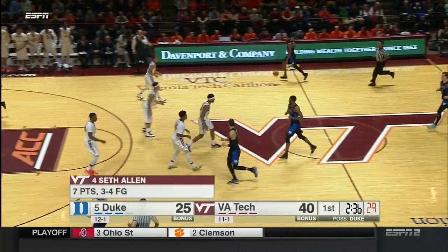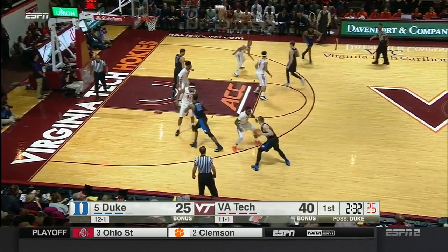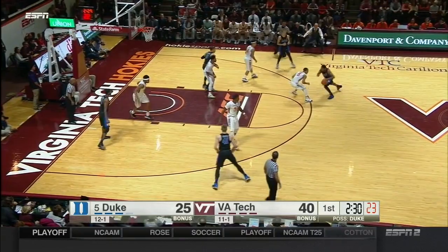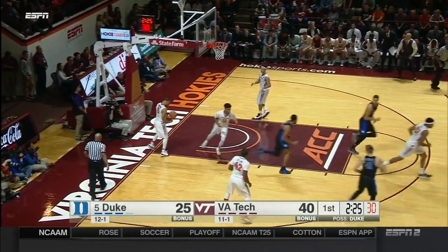That was pretty. 7 now for Allen. And so he's such a tough cover. And if you look at it, Seth Allen and Zach Leday don't start the game. But once they come in, they rarely come out after that, unless there's foul trouble.